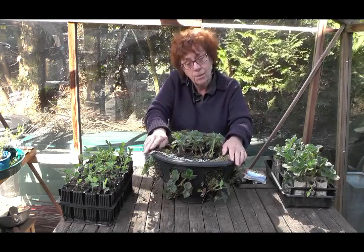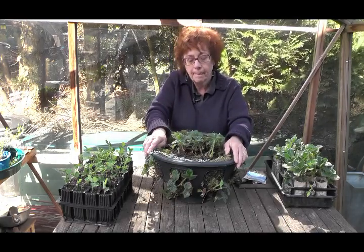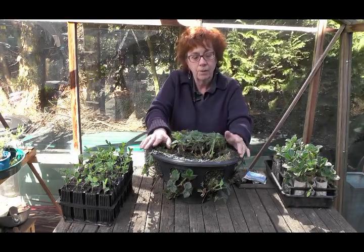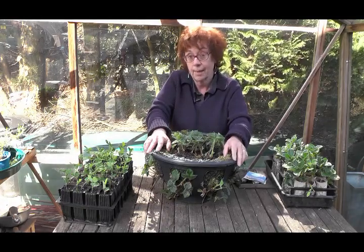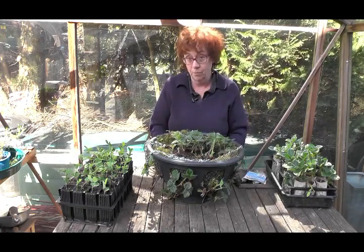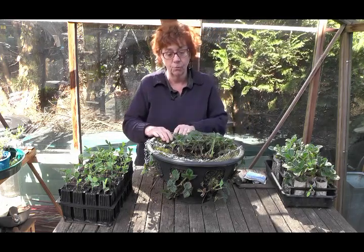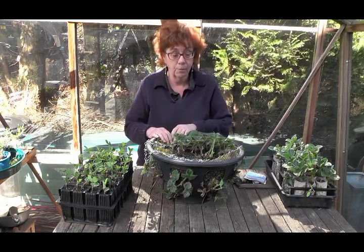This basket may look a little bit unattractive because it's plastic and not very fancy, but actually it's a really good hanging basket because it's got a water reservoir in the bottom. For something like strawberries, where you want to make sure they get enough water and you're not watering all the time, this type of basket works very well.